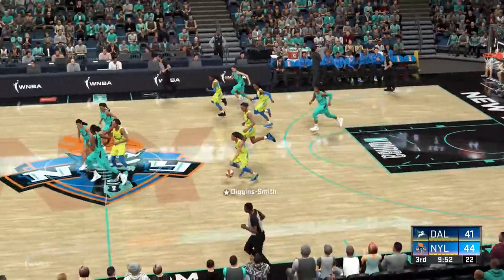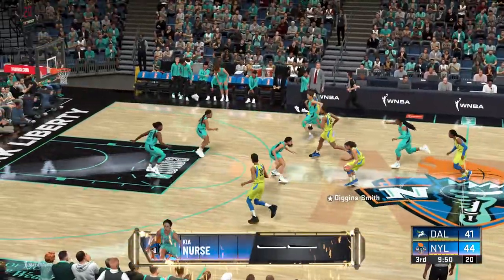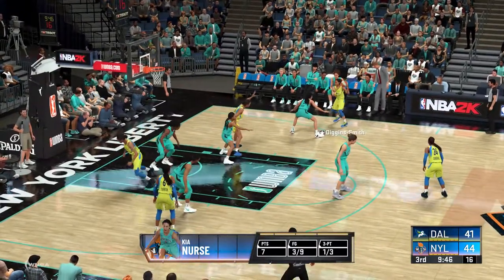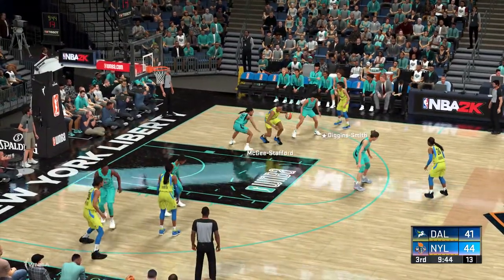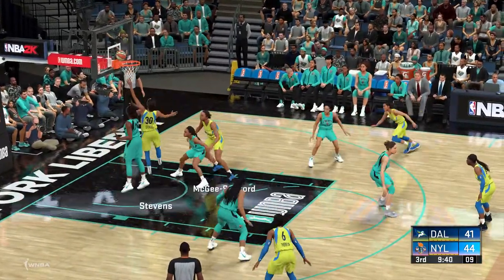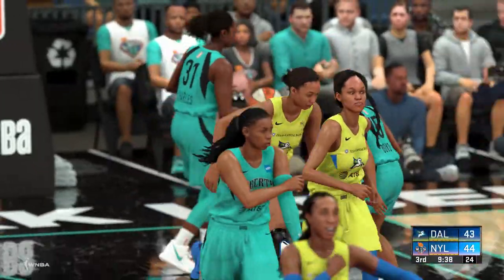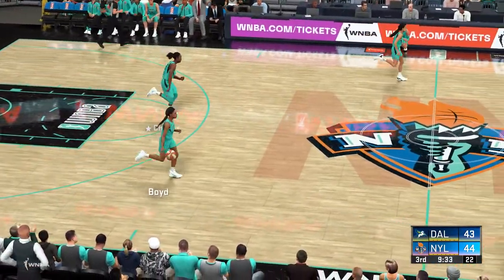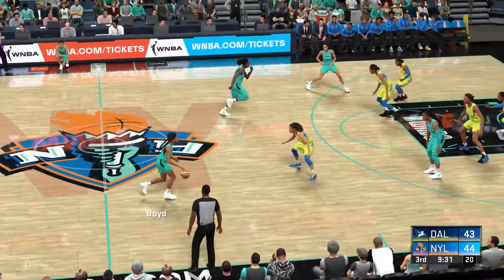Offline with the three. She has not been able to get into that groove yet, guys, but as a whole, it really hasn't affected the team that much. Here's McGee Stafford. Pass to Stevens. Great pass to set up the layup. With the fundamentally sound skill set, Stevens is able to create offensively.